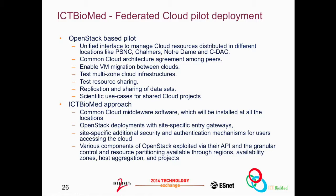So we've had a federated cloud pilot deployed, and it is the OpenStack-based pilot where we unified the interfaces for managing the cloud resources distributed in different centers like we have in ICT BioMed. We assumed the common cloud architecture among all the peers, which enabled us to, for instance, migrate virtual machines between the clouds, to test multi-zone cloud infrastructure and resource sharing, as well as to replicate and share the data sets. For that pilot, we applied the scientific use cases for shared cloud projects, and one of them we will reference also in the next presentation.